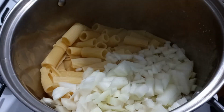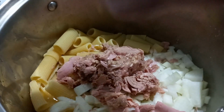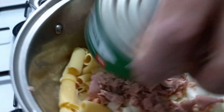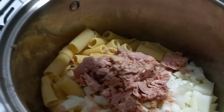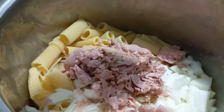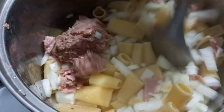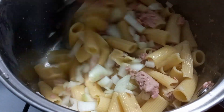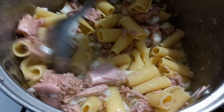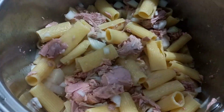And now adding one tin of tuna. One can of tuna. Just mixing it around. It's the tuna pasta. Tuna with oil, not tuna with water.